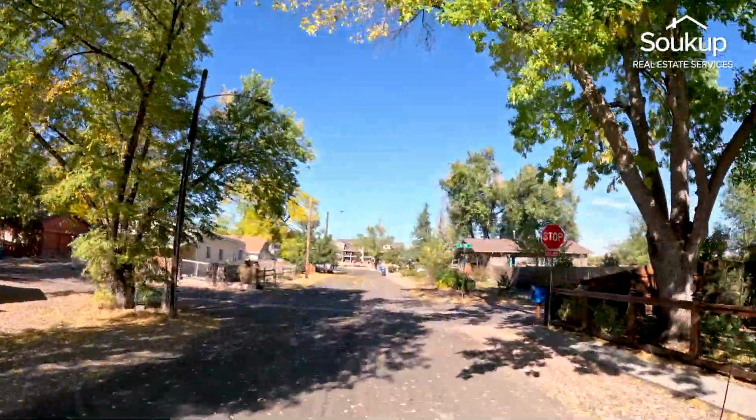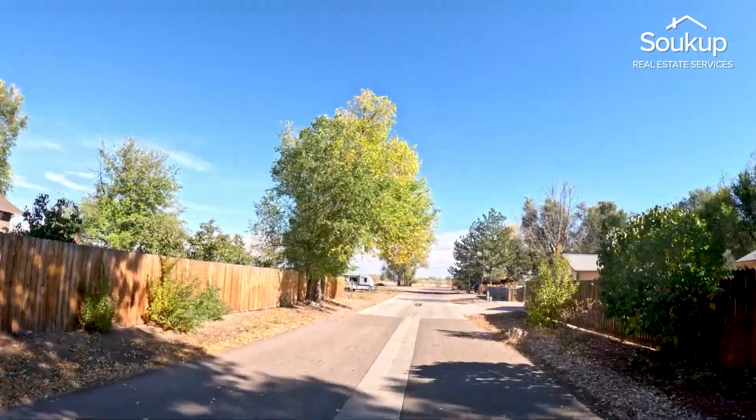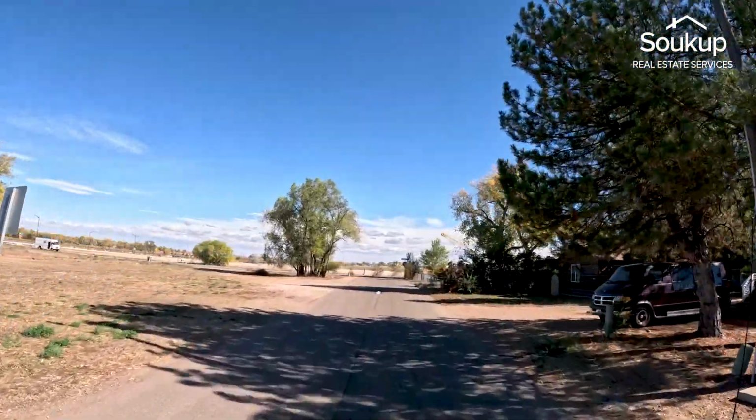And we had a client that closed on a house right here on the right. As you can see, beautiful new fence. They built a garage for $50,000. So there are people that are putting money in, and then ahead of you, you actually see some new condos for sale at the Northfield development.